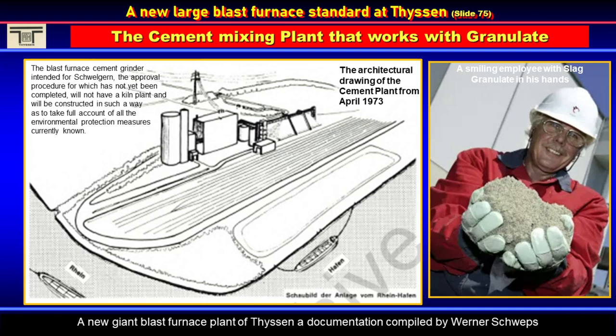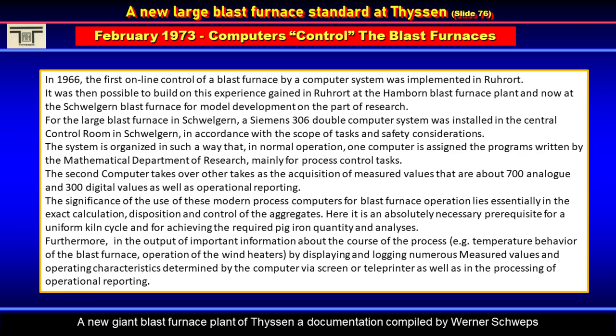With its operational start in February 1973, computer control of the blast furnace was used and the following was reported. In 1966, the first online control of a blast furnace by a computer system was implemented in Ruhrort. It was then possible to build on this experience gained in Ruhrort at the Hamborn blast furnace plant and now at the Schwelgern blast furnace for model development on the part of research. For the large blast furnace in Schwelgern, a Siemens 306 double computer system was installed in the central control room of the Black Giant, in accordance with the scope of tasks and safety considerations.